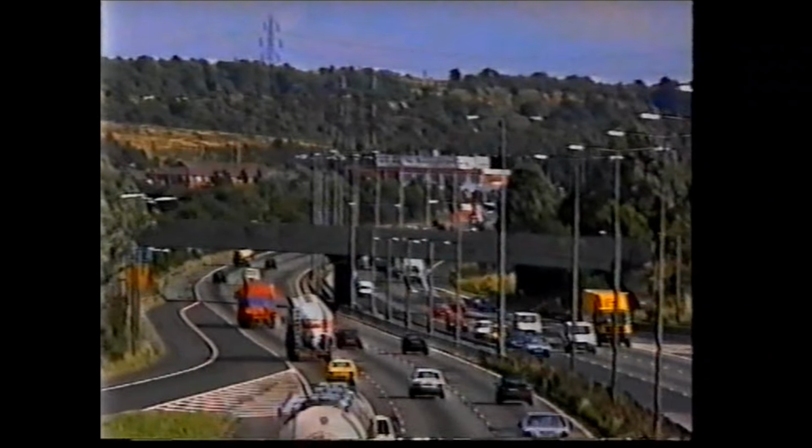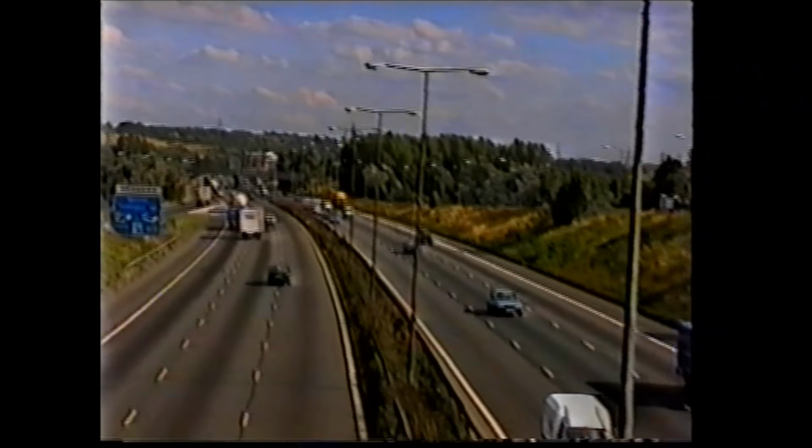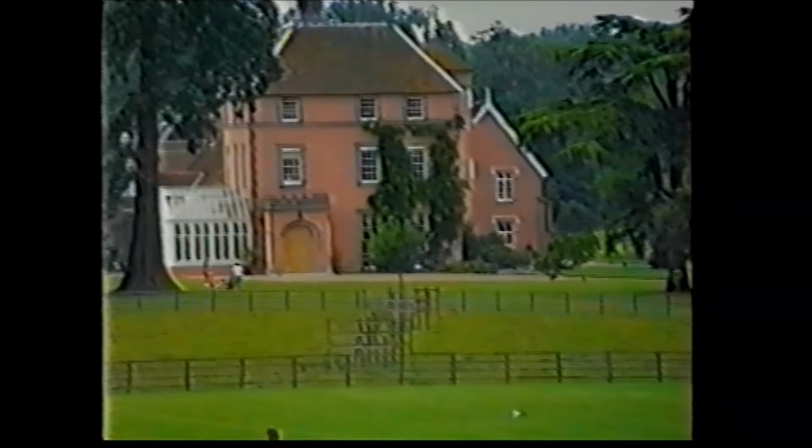Continuing north and down into the valley, we come to the bridge across the M1. South to the Granada service station and London, or north towards Birmingham. Just visible is Toddington Manor, where we will go next for some quiet.